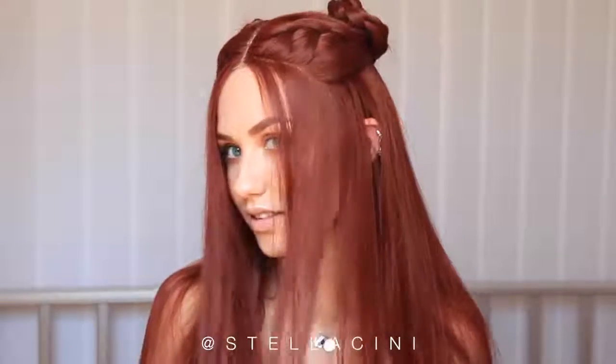So this wig was an absolute dream to work with, so expect it in some future videos. It's quite a nice thing, and I love the color. Oh, I love the color.